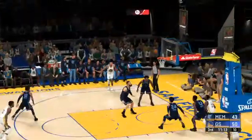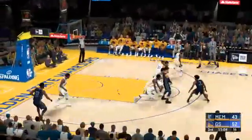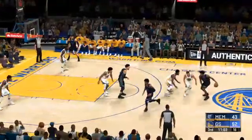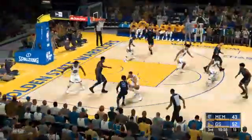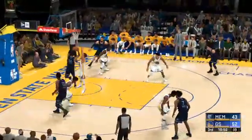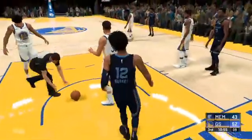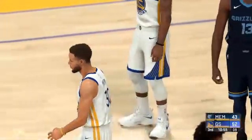Now here's Curry. That one good for 2. And it's a 9-point Warrior lead. Second half rolling along now. About a minute played here. Pass to Morant. And the call on the shot that sends him to the line. One thing Morant does with consistency, I mean, he keeps defenders off balance. And this is his 3rd trip to the line tonight.